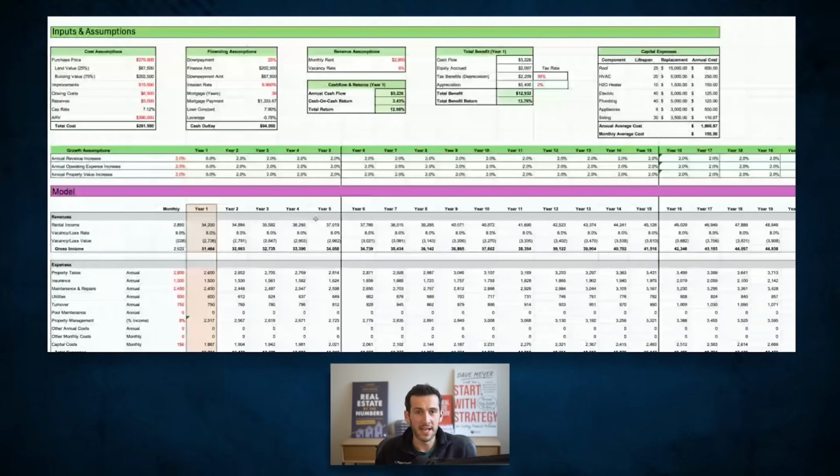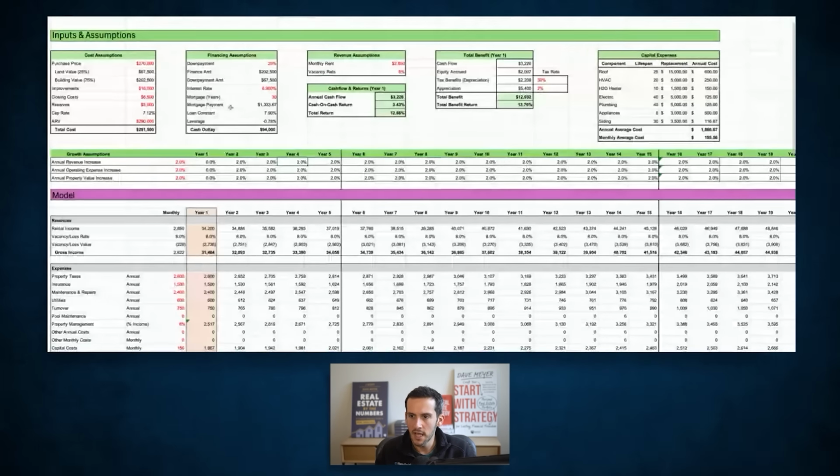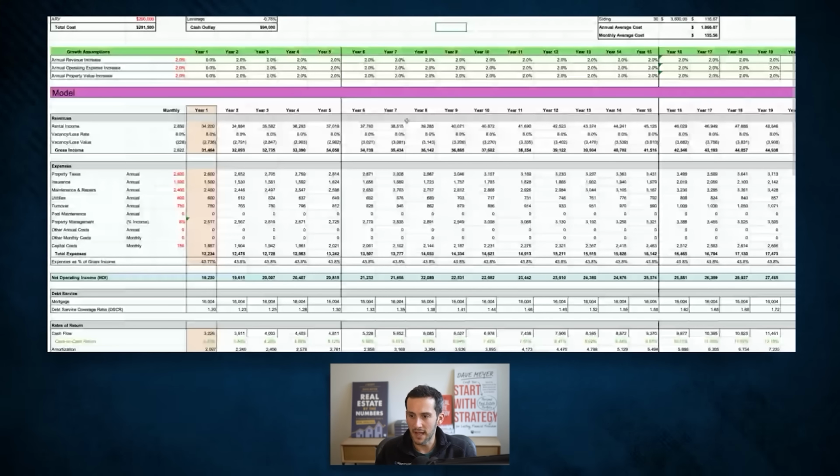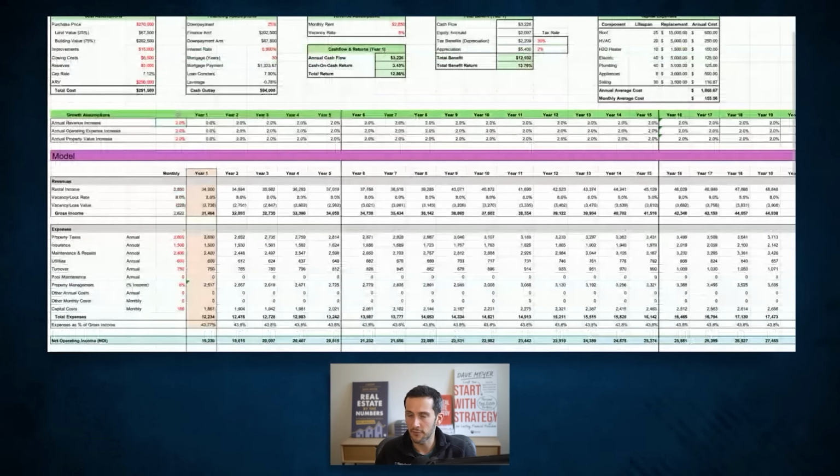And I'll quickly just pull up the analysis to show you how I did this. So this is sort of a complicated spreadsheet that I use for my own rental properties. But as you can see, this deal was for 270 grand. I was going to put about 15 grand in it. Interest rate is about 6.9%, 25% down. My rent is $2,850. I've got everything accounted for here. That's super important when you do your analysis. You have vacancy rates. I have all of my capital expenditures that I'm going to need to make over time. Then I have my operating expenses that I'm going to be paying. I like to analyze my deals very conservatively. So I put 2% for my property value increase and 2% for my cash flow.